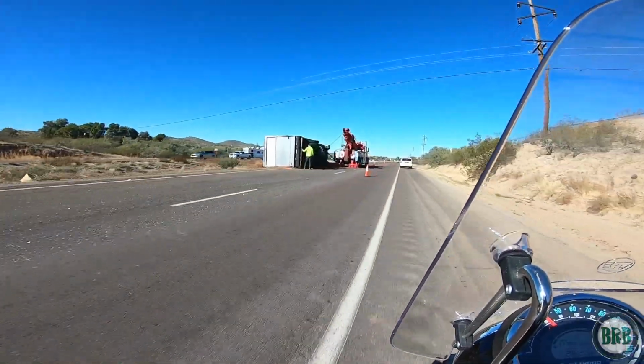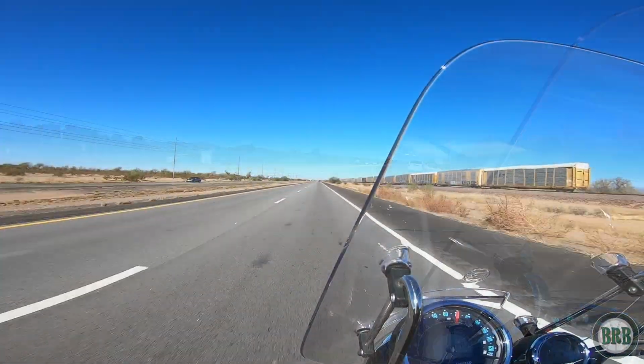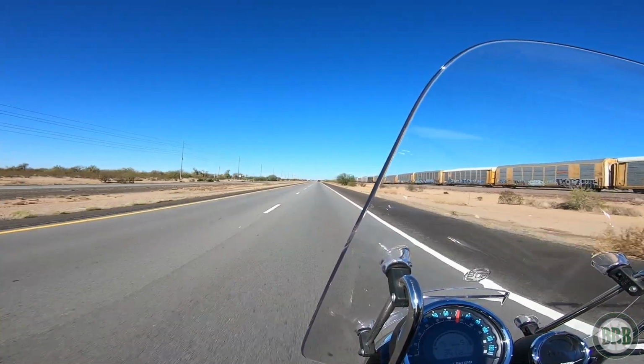And as I happily left the busyness of the big city behind me, I once again found my quiet road through the open desert.